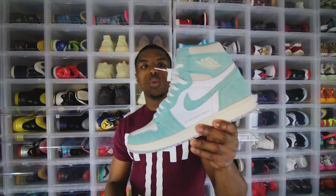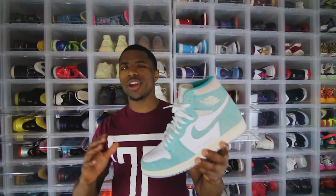Today I will be talking about the Jordan 1 UNC patent leather. This sneaker was set to release last week, but for some odd reason they decided to push it back. Now Jordan brand has been pushing back sneakers for the last 2 weeks. They also decided to push back this pair as well, the Jordan 1 Turbo Green. Now this Jordan 1 Turbo Green was not set to push back on all stores, just a few.